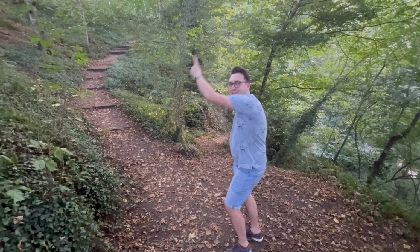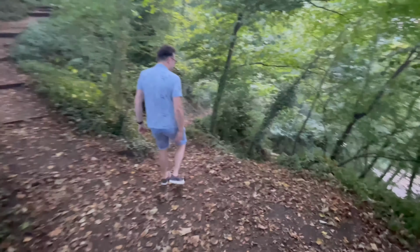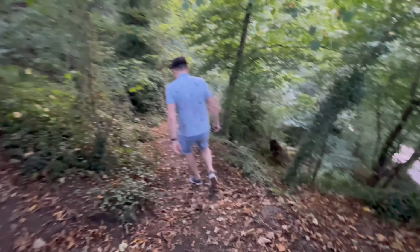So yeah, should be a nice walk with the sun setting. Up or down? If you'd said this at the start of the day, I'd have been like, let's go up. The river's just there. I want to walk along the river.